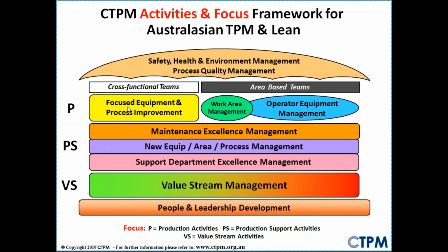So production activities is all about freeing up time, with improving OEE using cross-functional teams and getting the production area-based teams into sorting out the work area, and then getting into operator equipment management supported by maintenance and bringing in new equipment and support department about production planning, etc. So all that was the model that we used, and we used a hamburger simply to say it's all integrated.